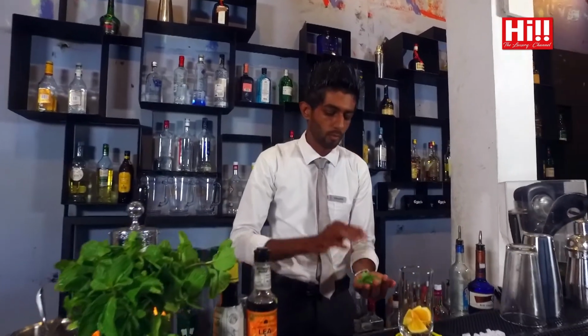Our bar, which is located on the 7th floor, offers world-class drinks and beverages to its visitors. As it is on the 7th floor, it has a magnificent view of the Colombo skyline as well.